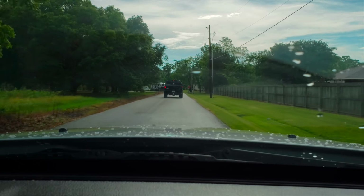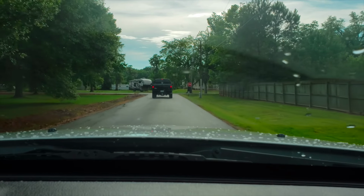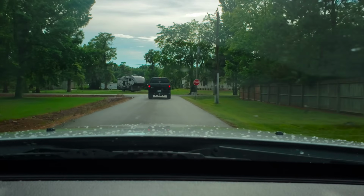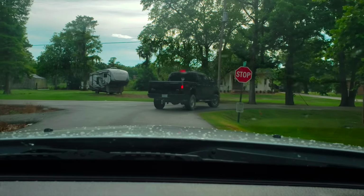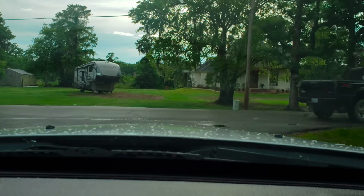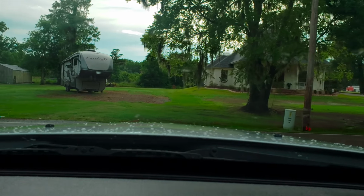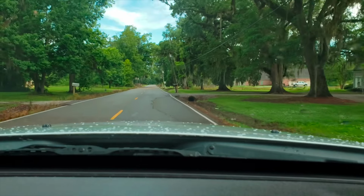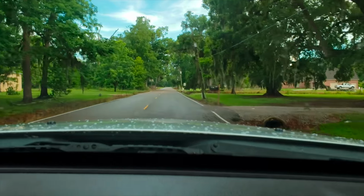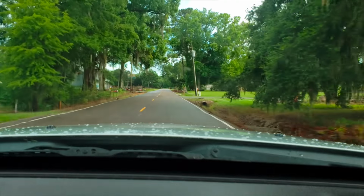Coming up here, we're gonna turn onto the straight road, kind of let this truck get a little bit away from us, and we're gonna see about the acceleration. I'm excited for this. Driving a truck every day with a little V6. Of course, still taking it a little bit slower because of wet roads, but here you go. Spinning the tires the whole way.